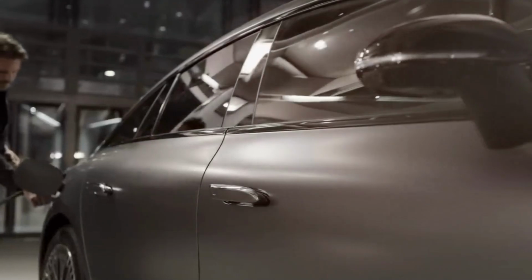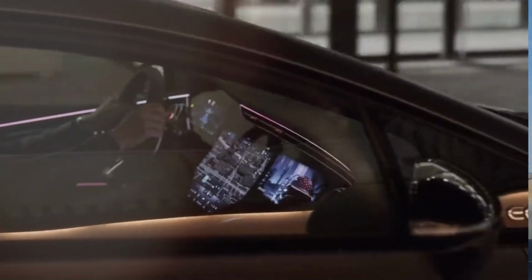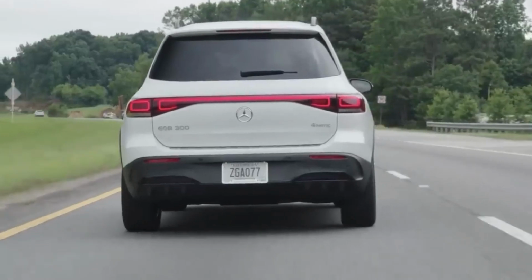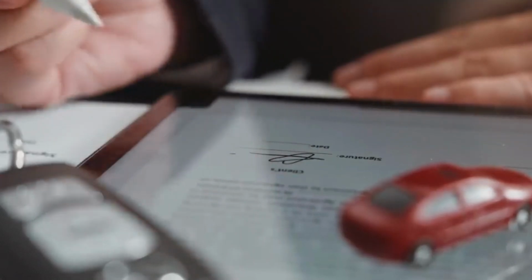Electric vehicles are gaining traction in the US, but currently they make up less than 2% of all vehicles on the road. This means that the majority of cars and trucks in the country still run on traditional gasoline engines. However, there are some interesting trends and developments that highlight the growing popularity of EVs.